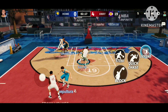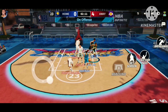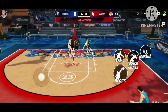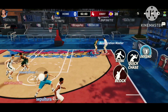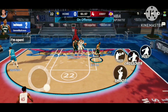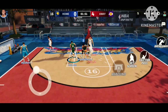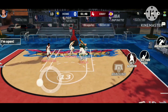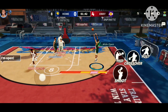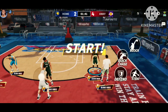He passes. That's a missed shot. Perfect step back move. Nice pick and roll. Great pass. This game went down. Perfect vision. Nice assist. Great teamwork.